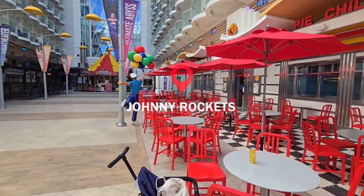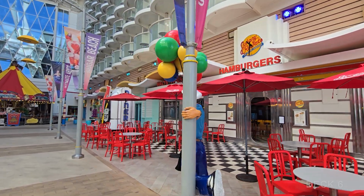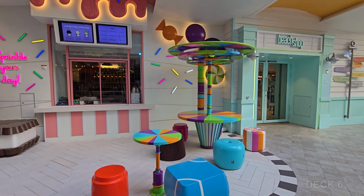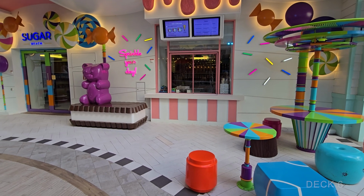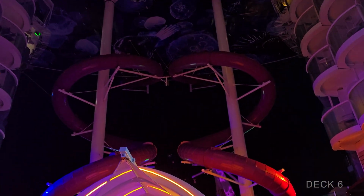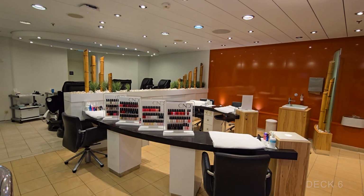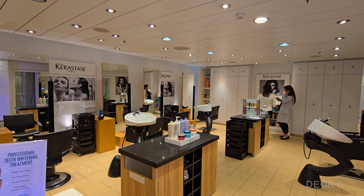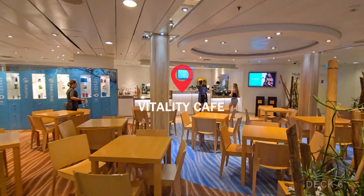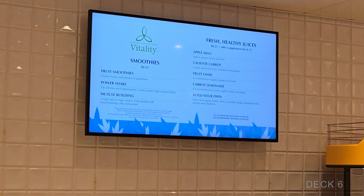There's also a Johnny Rockets, where you can get your burgers and fries and shakes. And of course, there's a beach shop and candy and ice cream. I'd have to say too, the boardwalk is great at night, so be sure to check it out. Inside is the Vitality Salon and Cafe and Fitness Center. The Vitality Cafe offers Starbucks drinks and fresh squeezed juices and smoothies for a cost.